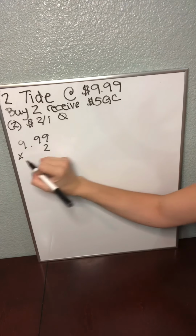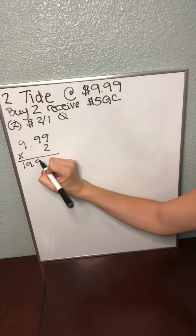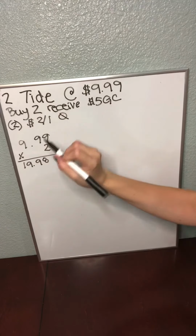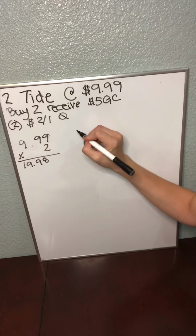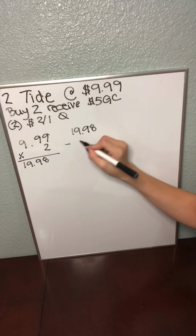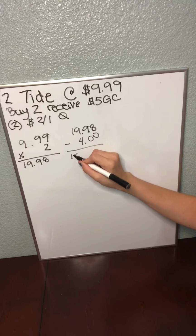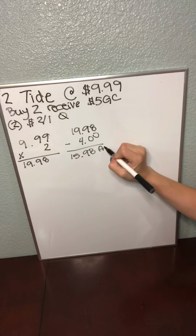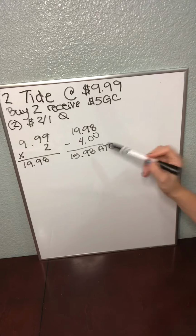$9.99 times 2. That's $19.98. Next step in this situation would be just to take off the coupons. $19.98 minus $4, $15.98, and that's the amount to cashier. So that's how much you would give the cashier.